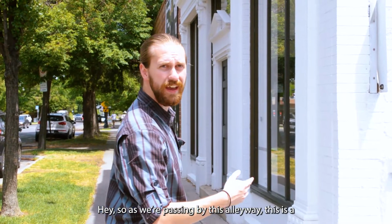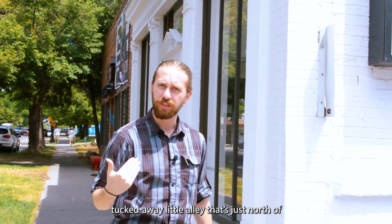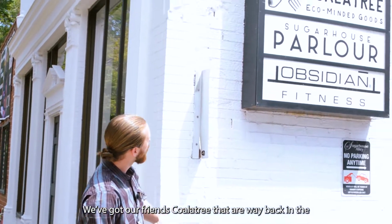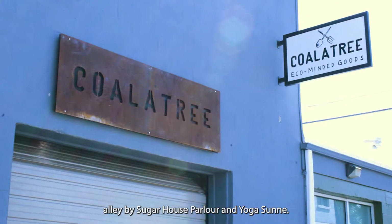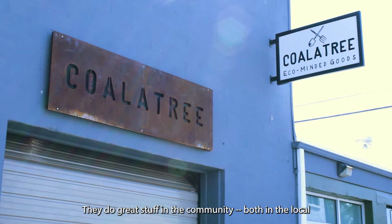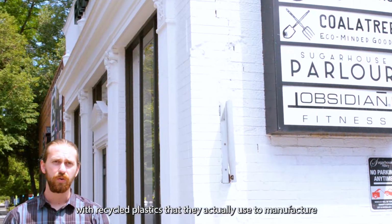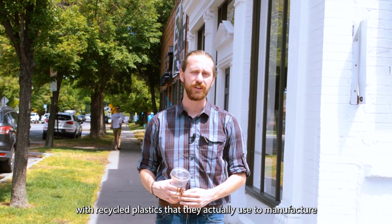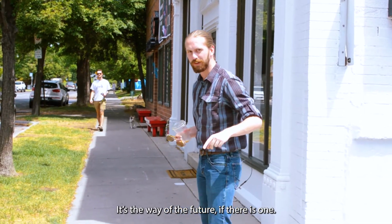Hey, so as we're passing by this alleyway, this is a tucked away little alley that's just north of Sugar House Coffee and Best Friends Animal Society. We've got our friends Koala Tree that are just way back in the alley by Sugar House Parlor and Yoga Sune. They do great stuff in the community, both in the local Sugar House community and in the global community with recycled plastics that they actually use to manufacture their clothing line. Eco-conscious goods, people. It's the way of the future if there is one.